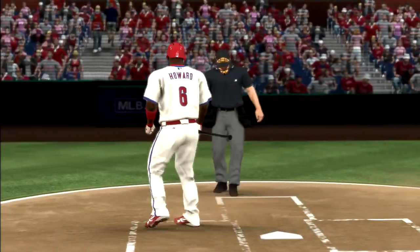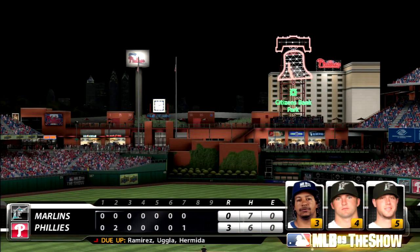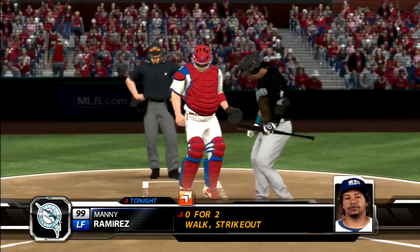Down on strikes again, so get your hats out. That's the third strikeout of the game. So one run here on two hits, no errors, and two men left stranded. Eighth inning coming up. Phillies lead this one 3-0. Manny Ramirez will be the batter. 0-for-2 with a walk thus far.